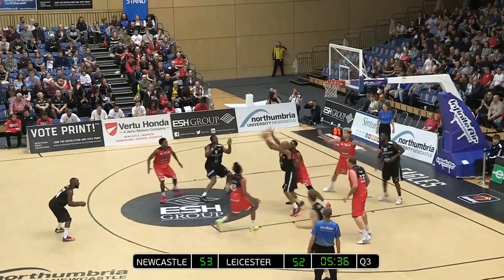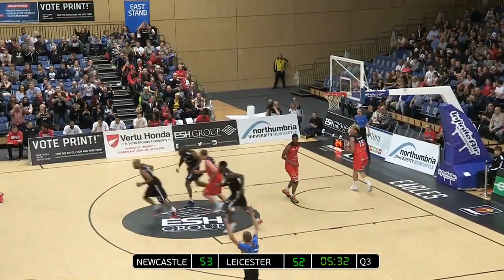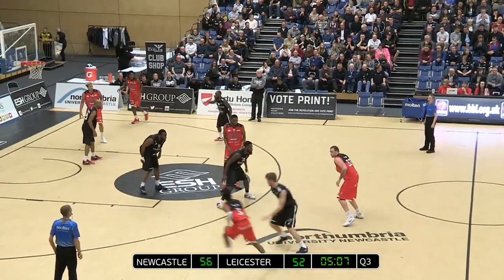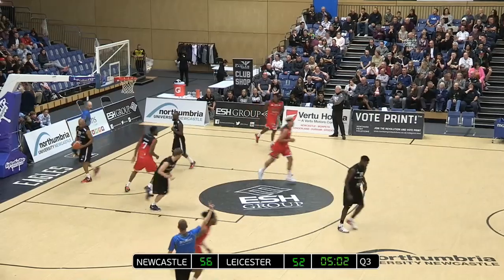So now working inside, back out to Fletcher. Fletcher goes up for 3, and in it goes again. Eagles lead 56-52. That's where Fletcher now thinks, whoa, I need to get my teammates involved next offense. There's a nice pass from Tyler King to Brandon Clark, who knocks in the 2.